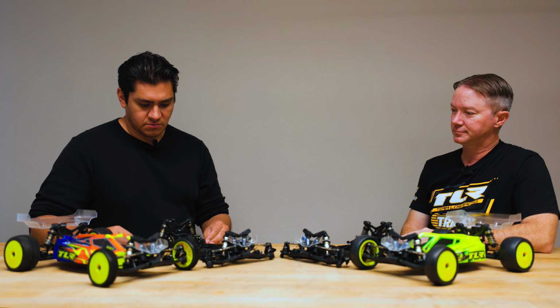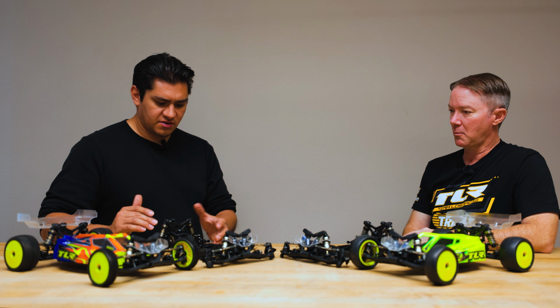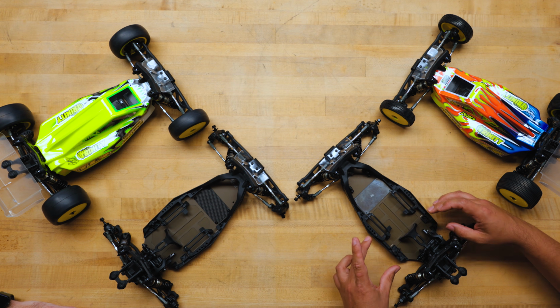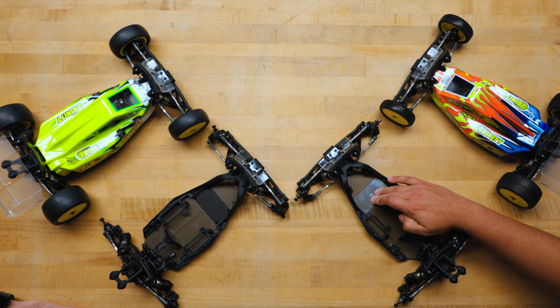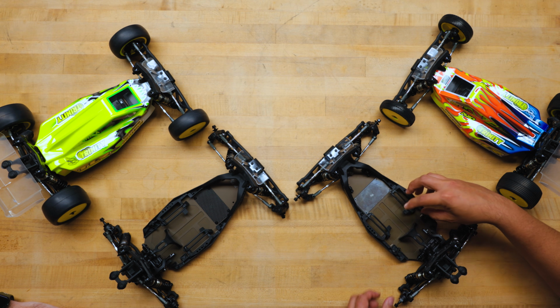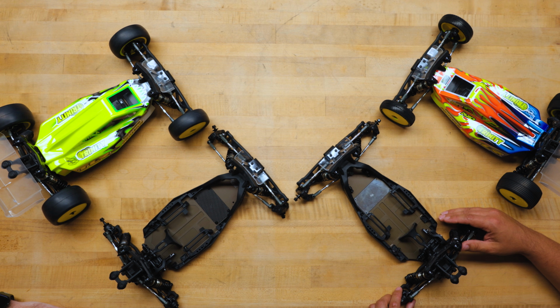Yep. Awesome. So now that we covered the rear end, let's go through kind of the center. One, I see a fan mount. I see some tunability in where you place your battery. And this plate is also kind of an electronics tray. It is. Walk me through the features and benefits of the center of the car.